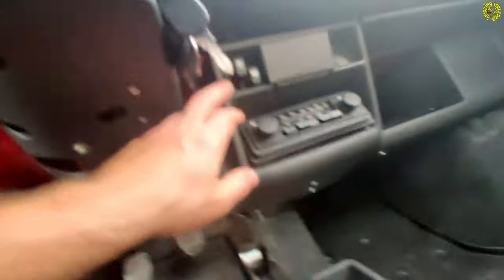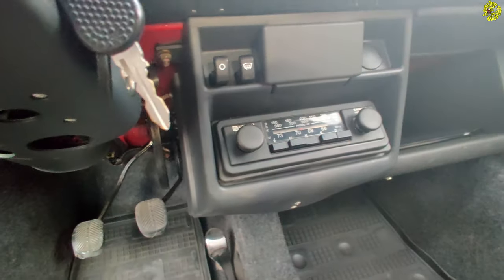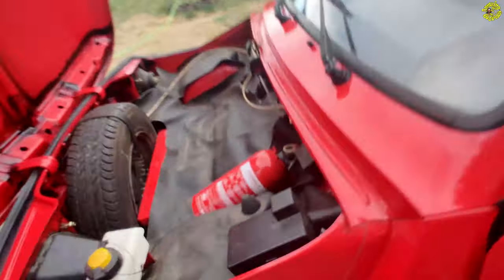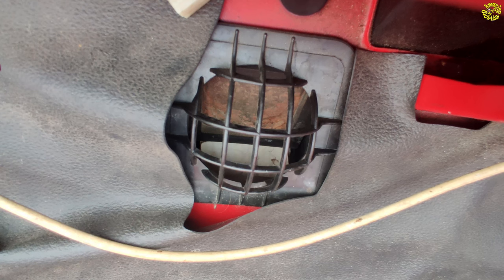If I go back in here and I press this back on again, okay, I just closed that little door, and now the air cannot pass through. See, it's closed. The gate is now opened.